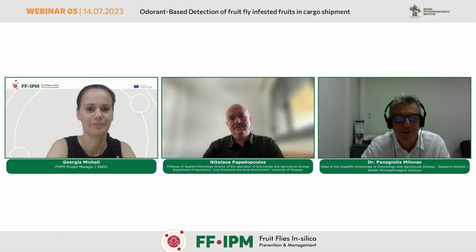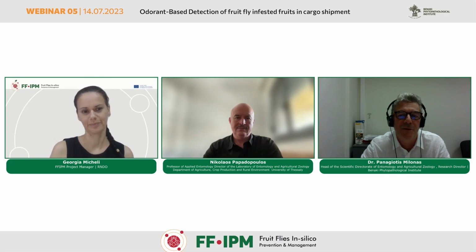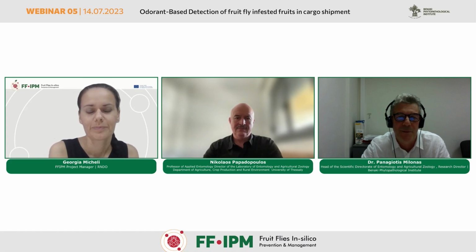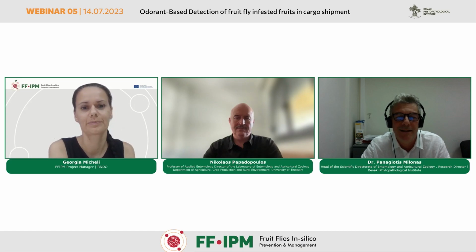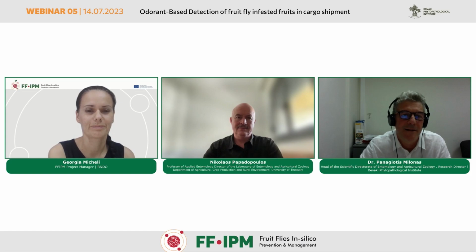For the importer, what they do is inspect the carton box, and at the end, all National Plant Protection Organization inspectors, both at export and import, check the level of cartons. I'm not very optimistic that at the moment there's technology to identify by inspection in the truck. There are some techniques, but they are still at the very early experimental level, as far as I know.